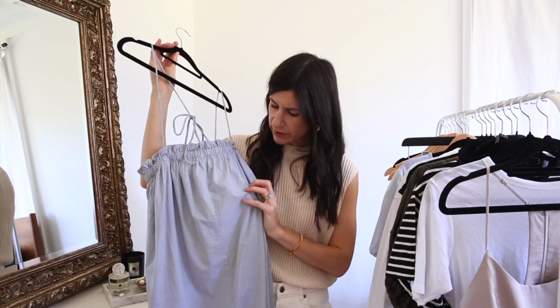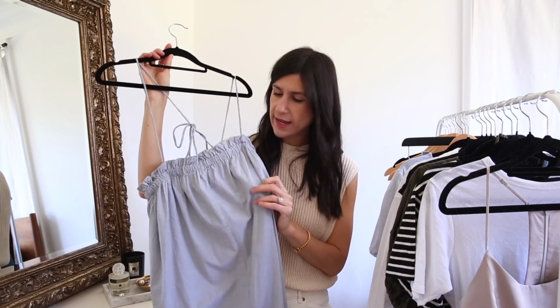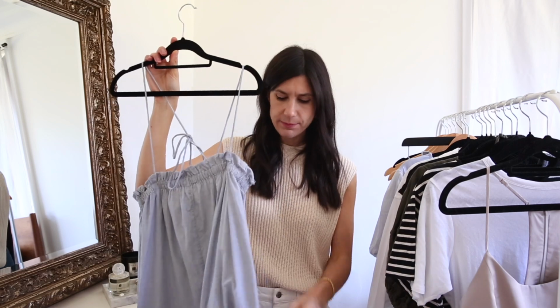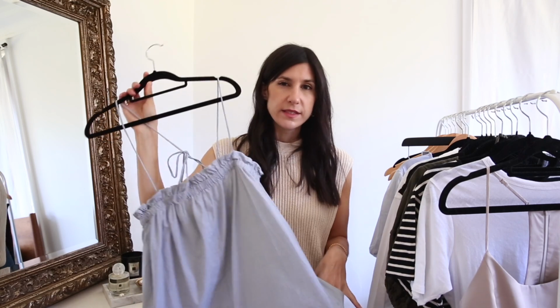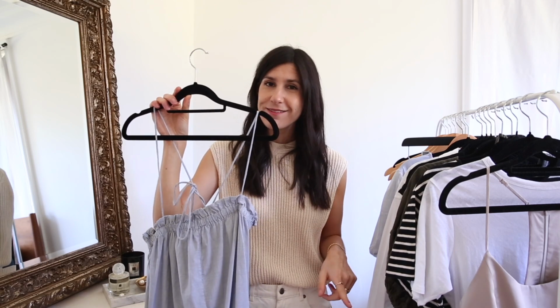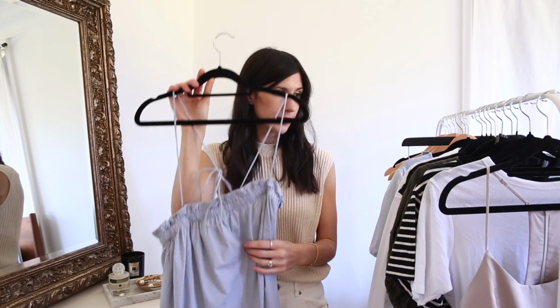It has this very fine grid check print to it in a dark navy. So again, those blues that I said were featured throughout my capsule are starting to show up here. Also love that it's got pockets. This is a great one to layer with a t-shirt underneath, but also there's a cardigan that I've included and that'd be great thrown over the shoulders too.